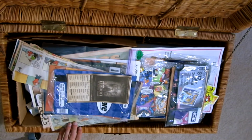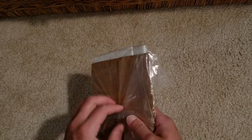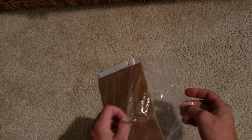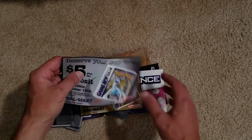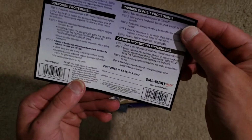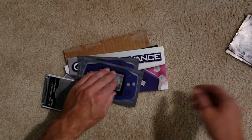Obviously I can push some of this stuff aside, but wow, check out this. These are probably gonna have blurred out information, but it looks like it could be Game Boy Advance stuff. I know that I saved a bunch of the Nintendo Power re-up envelopes, which usually had some sort of really nice art on it. But look at this. You can pre-order Gold and Silver for $5 at Walmart. October 8th, 2000. Wow.